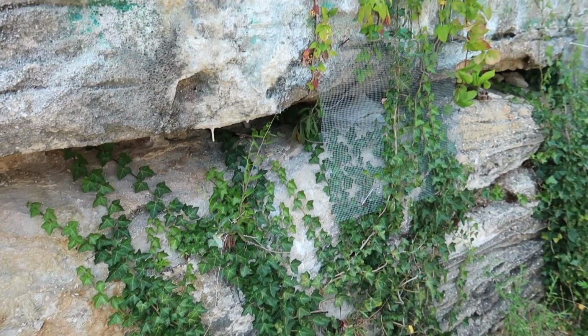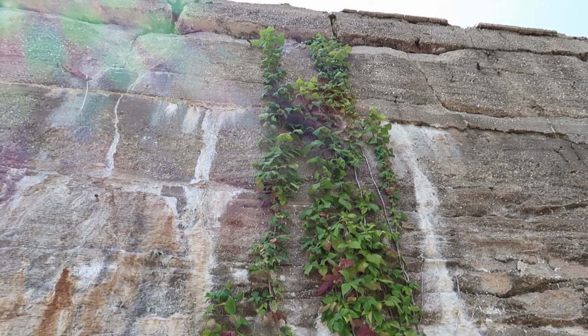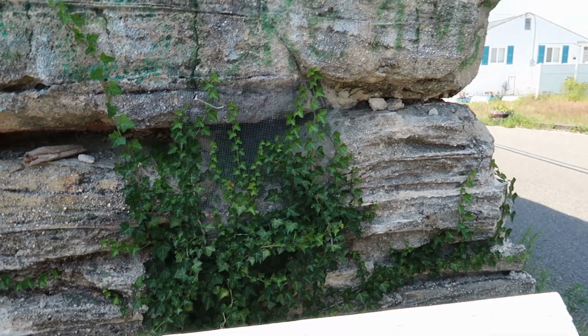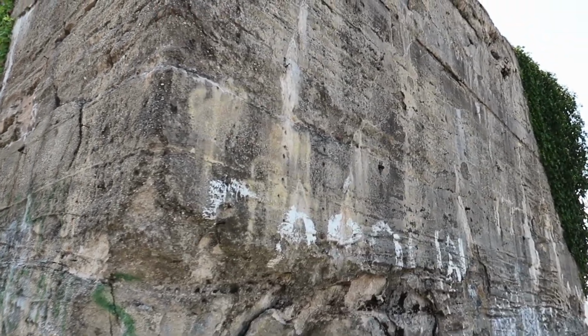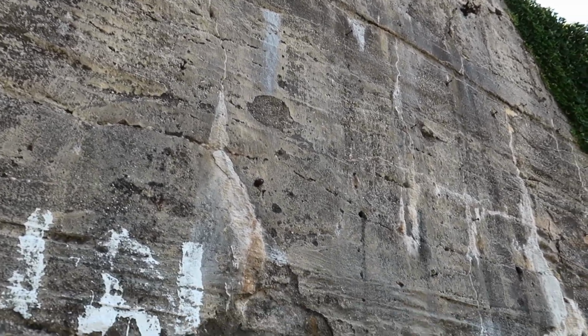And just look at this ivy. I don't want to touch it. That's definitely poison ivy. Right here is the nice kind of ivy, the pretty ivy. And just look at all this leftover hardware and stuff inside it. All these little screws and bolts and things.